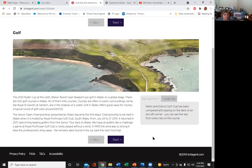A game at Royal Porthcawl Golf Club is rarely played without a wind. In 1990, the wind was so strong it blew the professionals' shop away. The remains were found in the car park the next morning. Neptune District Golf Club has been compared with playing on the deck of an aircraft carrier. You can see the sea from every tee of the course.